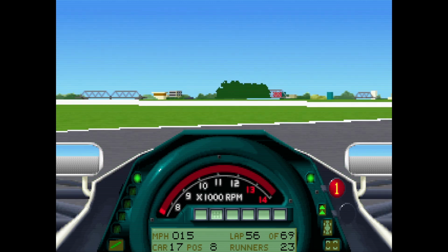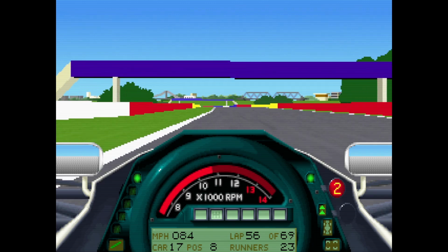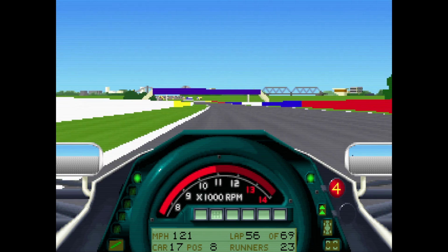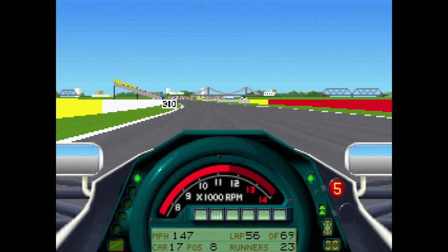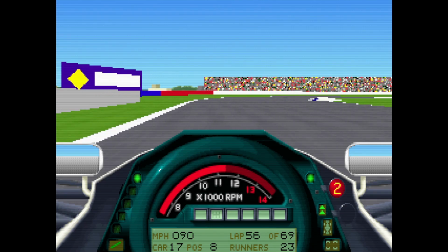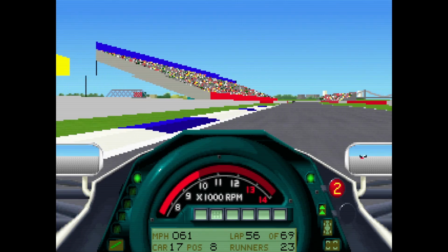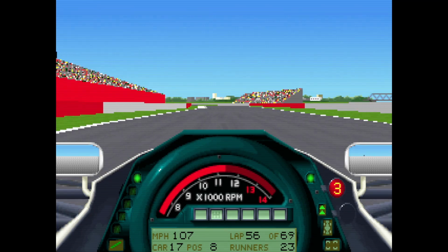Oh, let me turn around. Oh, I told you that patch of grass was an absolute danger zone. Oh, I can't believe I did that. Oh well. 8th on lap 56. Keep going, keep trying. No stress, no drama. Still in it, no damage.